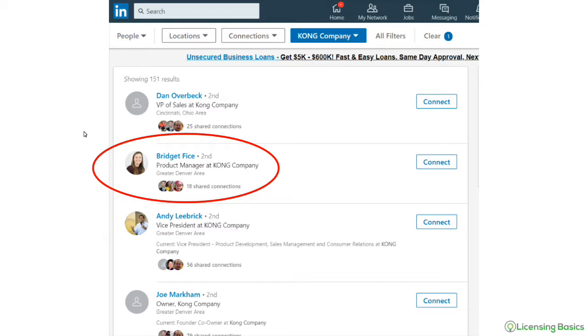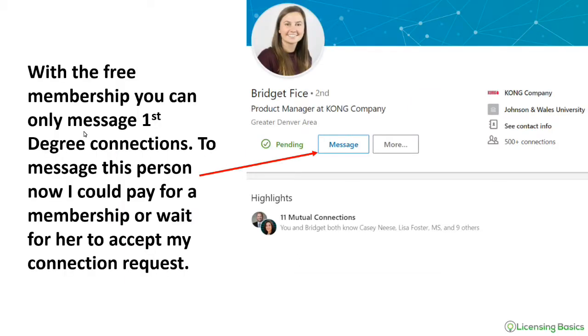You can then connect with any of those. So in this case, we have Bridget Feiss, product manager. So we can connect with her. And once we connect, we're able to have some options. With a free membership, you can only message first degree connections on LinkedIn. So to message Bridget, she would need to accept our connection request to make her a first degree connection, where we could message her.